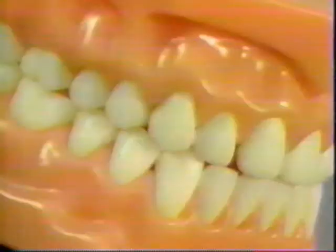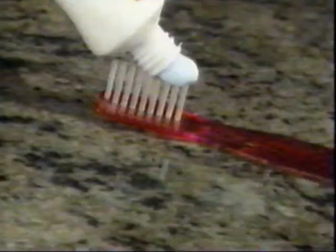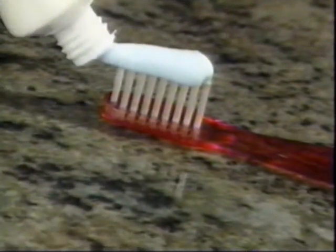Reduces bad breath, prevents plaque buildup, and of course, contains cavity-fighting fluoride.